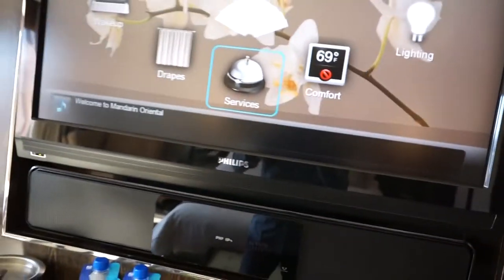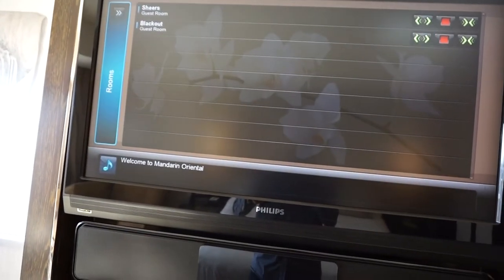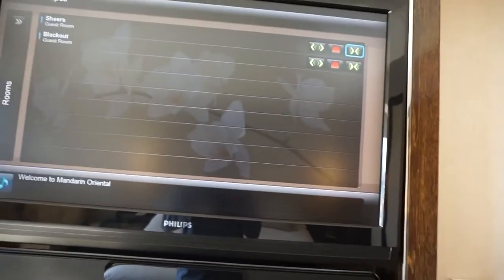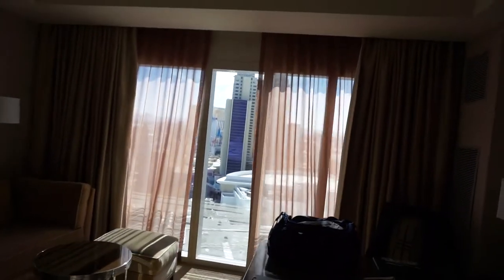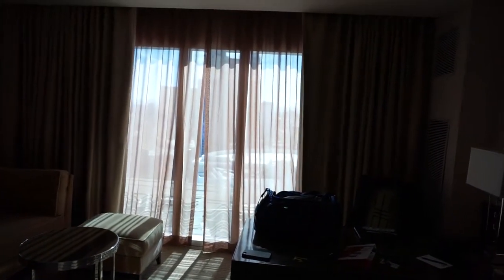All right, this would be a lot easier, I think, on here. Let's see here. Oh, guest room. Is that me? Oh, okay. So shut. Oh shit. Okay, click shut. Oh man, look at that. This thing's so cool. We're gonna black it out in here. You know what I'm saying? We don't want no light.